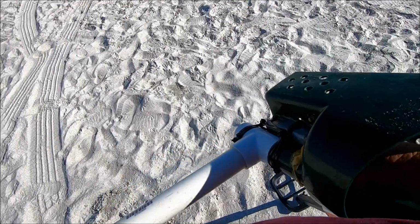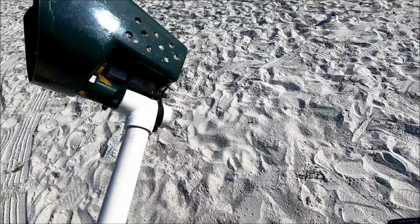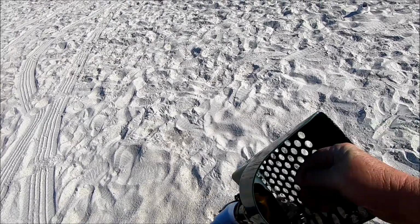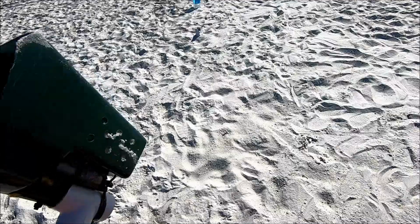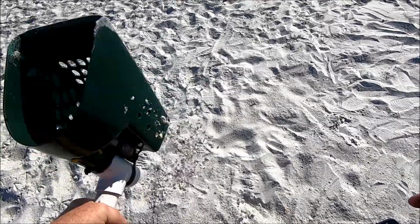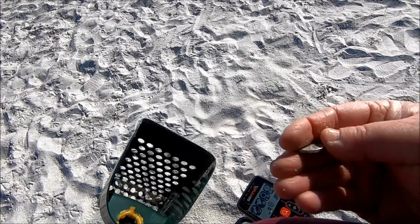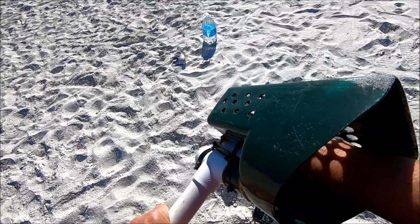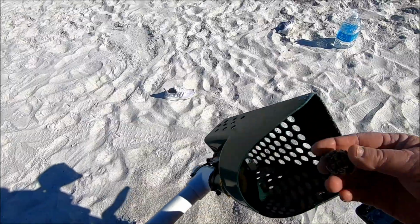Dime. Nickel. Quarter and another coin spill. Penny. Nickel. Looks like an earring. Trash.